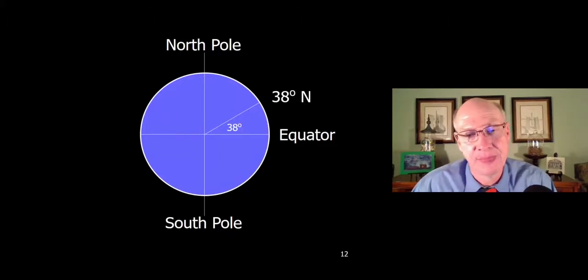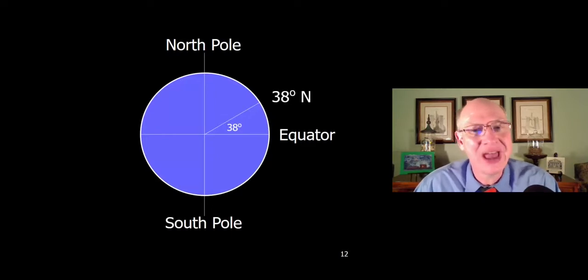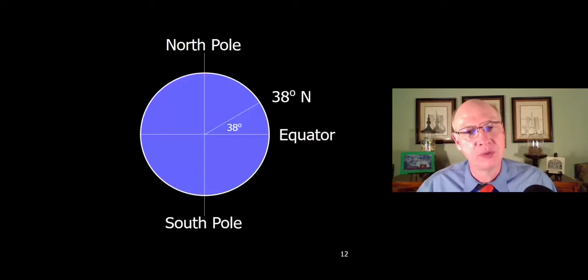I think it's interesting to note that here in Charlottesville at 38 degrees north, we're not even halfway to the North Pole. If we start at the equator, we will get to Charlottesville. Here's the halfway point at 45 degrees north latitude. So that is in the northern United States, is the halfway point to the North Pole. And then we get all the way up to the North Pole up there. So we are significantly south of the halfway point to the pole.